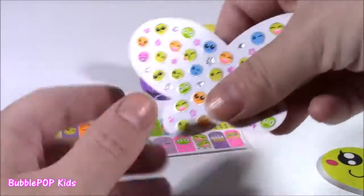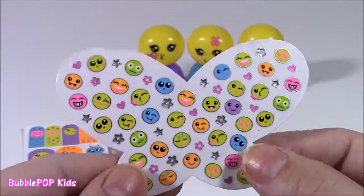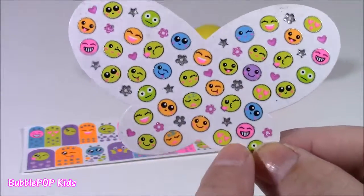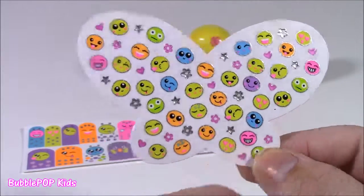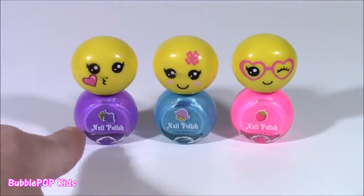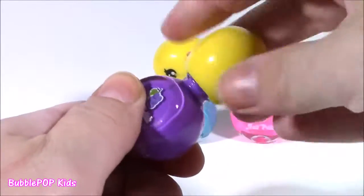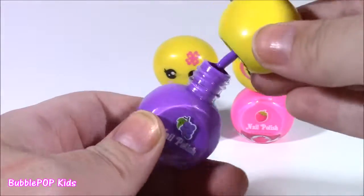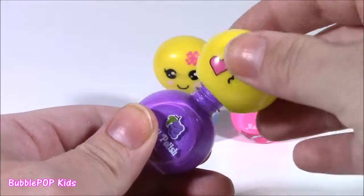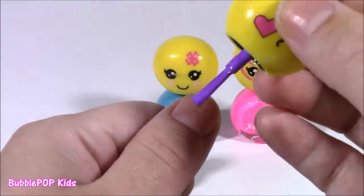We also get these little nail decals, which are awesome. They have these little emoji faces, all different colors, all different emotions. Ooh, look at that pink one there, showing all the teeth. I usually have my nails painted, but I kept them plain so we can try these. I cannot wait to put them on my nails and see how good they smell. Here's the purple. Oh, smells so good. It really does smell like grapes or grape juice. See how it's gonna paint.